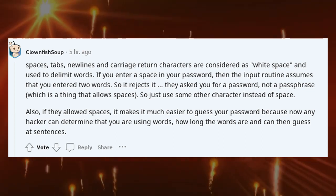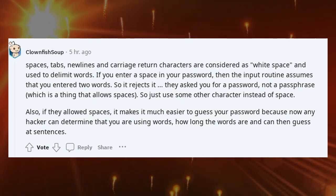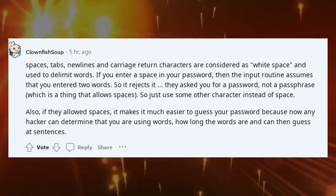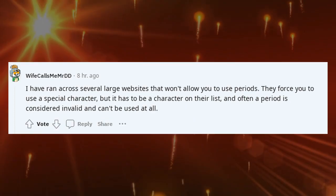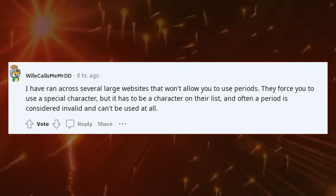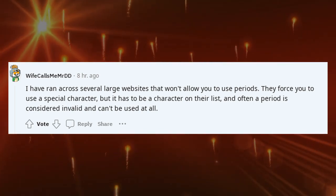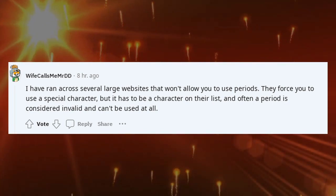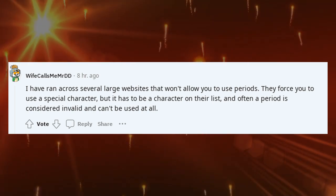Also, if they allowed spaces, it makes it much easier to guess your password because now any hacker can determine that you are using words, how long the words are, and can then guess at sentences. I have run across several large websites that won't allow you to use periods. They force you to use a special character, but it has to be a character on their list, and often a period is considered invalid and can't be used at all.